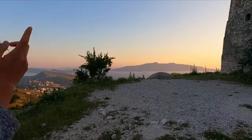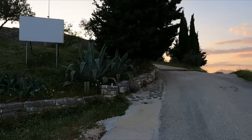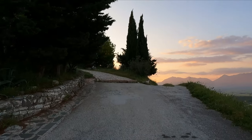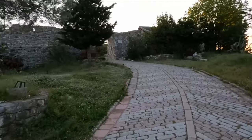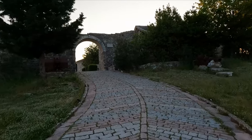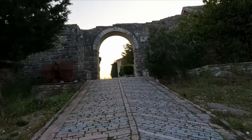You need a bunker because the castle is not enough. So we went up to the castle that you can see from Sarande, because apparently you have a very nice view on the sunset, and there's a restaurant on top with a bar, but we also, just in case, bought something to drink and something to snack and see whether we can find a nice place.